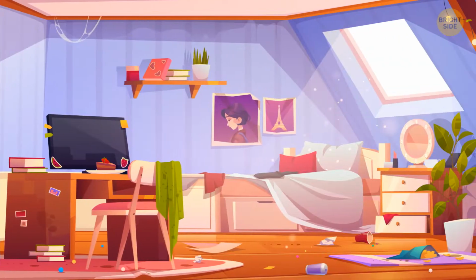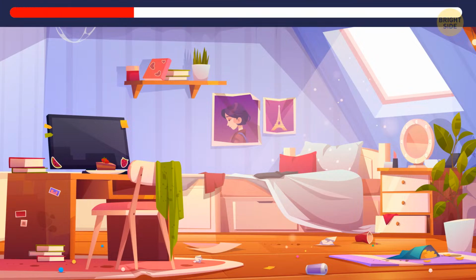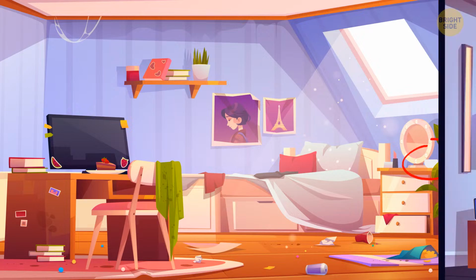Can you find a coffee cup in this picture? Oh wow! Who would have thought? I didn't notice it. And you?